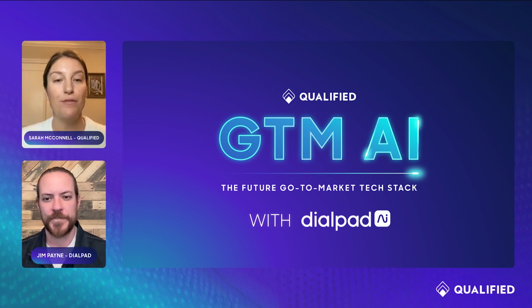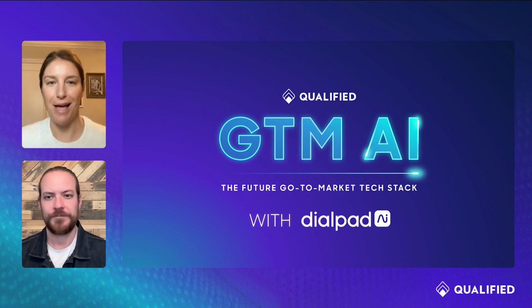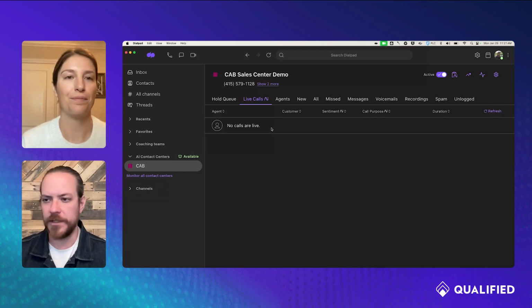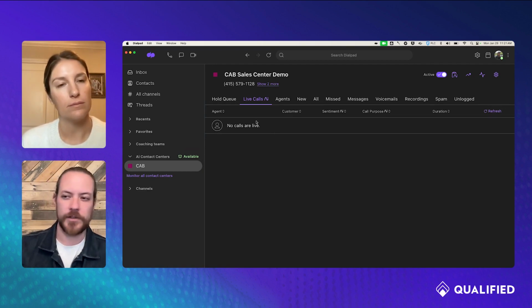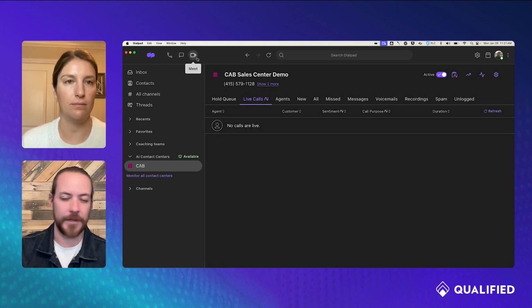Awesome. So I would love to jump into the demo and see how your AI functionality actually works live. Yeah, absolutely. So we'll go ahead and just start here. This is the Dialpad application. This is home base for everything. You'll see a lot of things that might seem ordinary on the surface: make a phone call, send a message, start a video meeting, something like that, right?